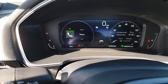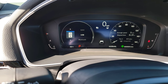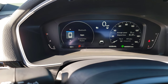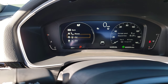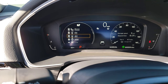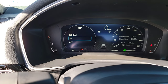you can access your phone. You've got your radio. Music options: radio, USB, stuff like that. Then your Apple CarPlay and Android Auto, it's wireless. Then you can customize what you want to show on your display. So if I've got too much clutter here and I don't use my Bluetooth or whatever, X, Y, and Z, I can take those items off if I want to. You've got your clock option down here. You simply have it on or off.